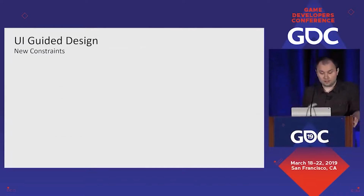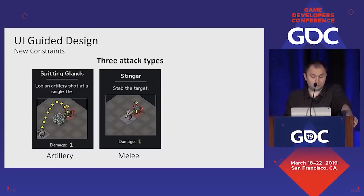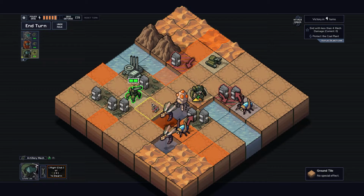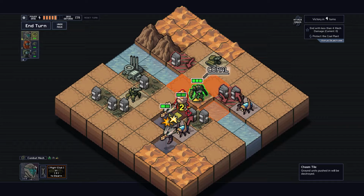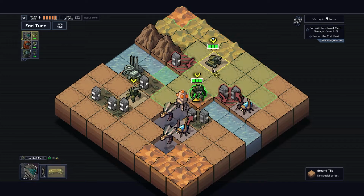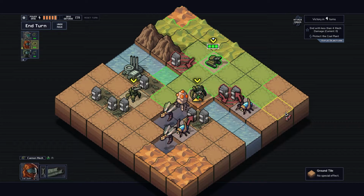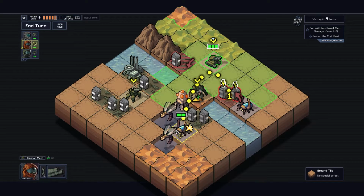The solution was to construct every weapon based on 3 types of attacks: artillery, melee, and projectile. Artillery type attacks are shown by the arching dotted line with an arrow at the end. Melee has just the arrow with no dotted line, and projectiles have both the dotted line and the arrow as well, only this time it lies flat along the board. And whenever you hover over an enemy with your mouse, you are instantly greeted with this information.